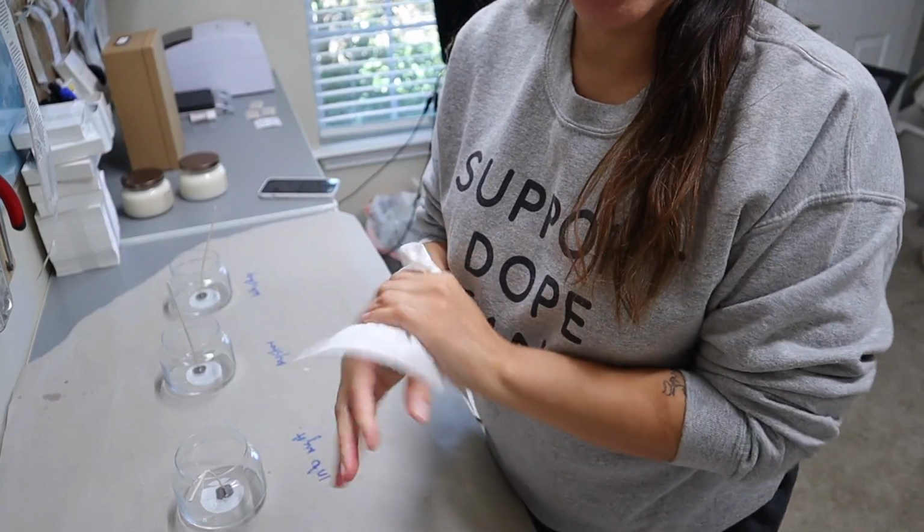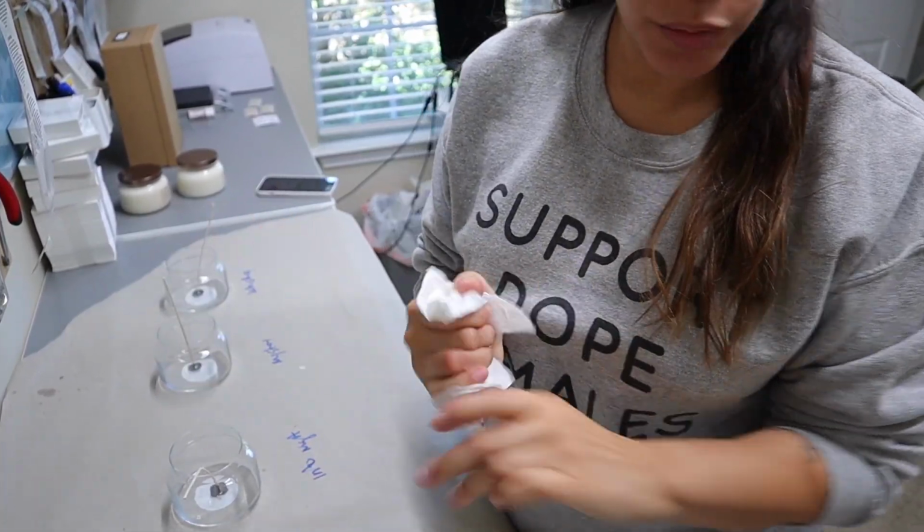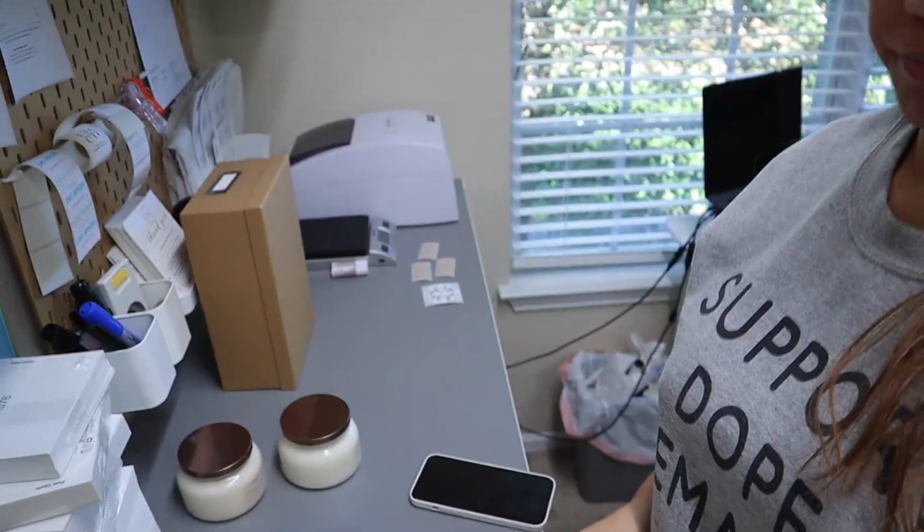Okay, so I just washed my hands to make sure I don't have any leftover fragrance oil residue. While those are cooling to the right temperature, I'm gonna go ahead and pack this order right here.